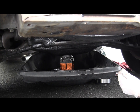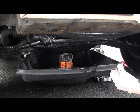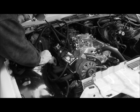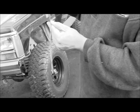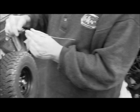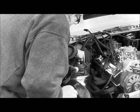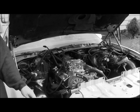So I should probably put this oil in it today then, huh? Yeah, probably not a bad idea. I got it to where it's touching the oil pan. No, see, your tube's too short. I put 5 quarts in and run it. It'll be good. Just leave it at that. All right, crank it up.